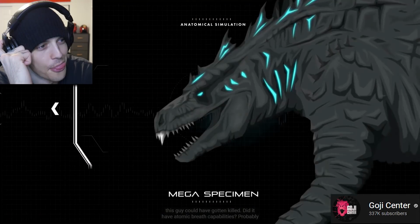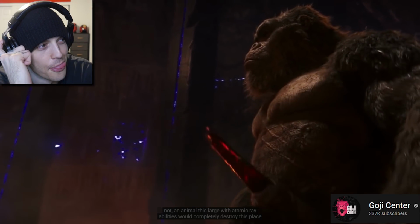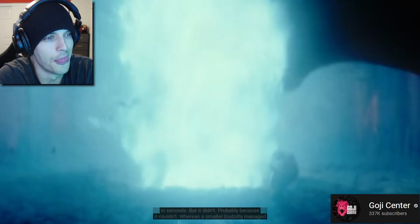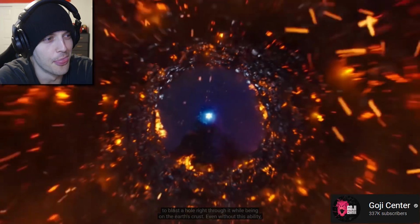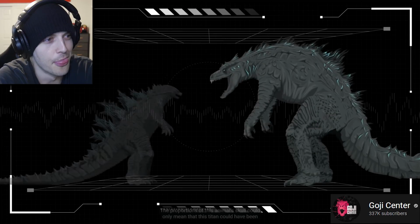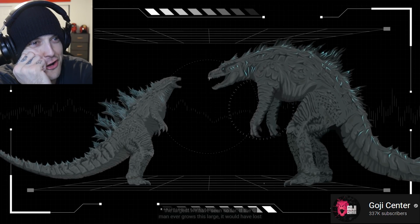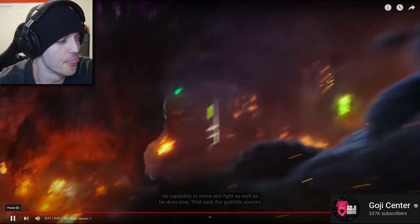Did it have atomic breath capabilities? Probably not. An animal this large with atomic ray abilities would completely destroy this place in seconds. But it didn't, probably because it couldn't, whereas a smaller Godzilla managed to blast a hole right through it while being on the Earth's crust. Even without this ability, the proportions of this animal's skull could only mean that this Titan could have been the largest we have seen so far. If the G-Man ever grows this large, it would have lost its capability to move and fight as well as he does now.